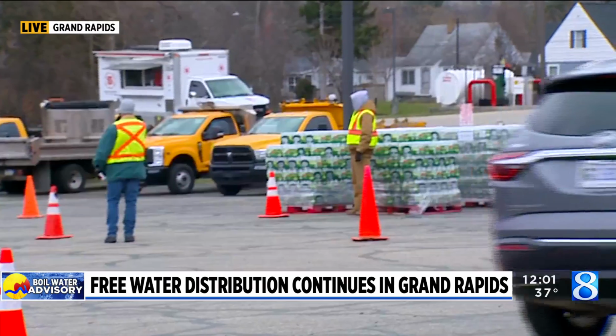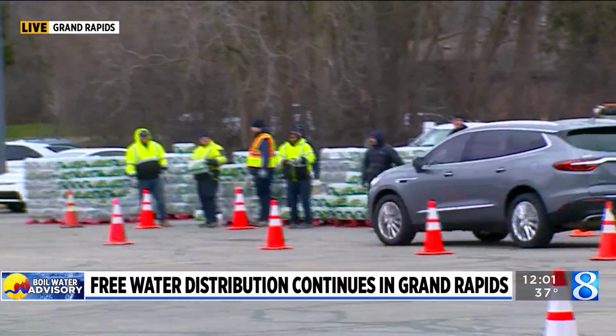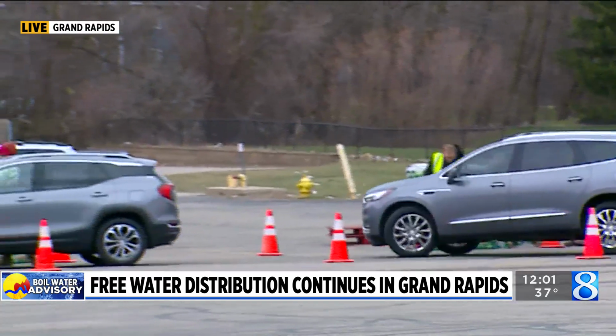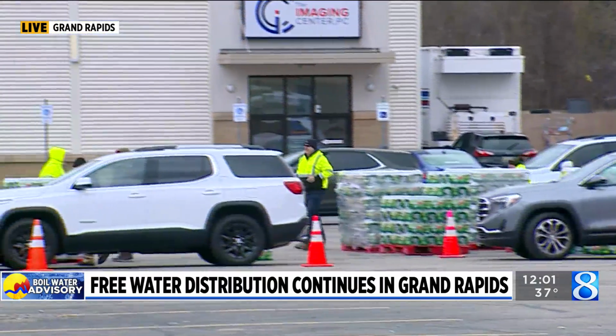Again, volunteers with Spartan Ash are partnering with the City of Grand Rapids to hand these cases of water out. Each vehicle will be given only one case apiece. And now I spoke with a couple of drivers earlier today, one of which was here yesterday, and he told me at that time it was an absolute zoo to get here.